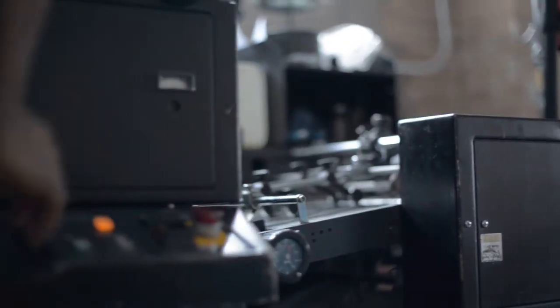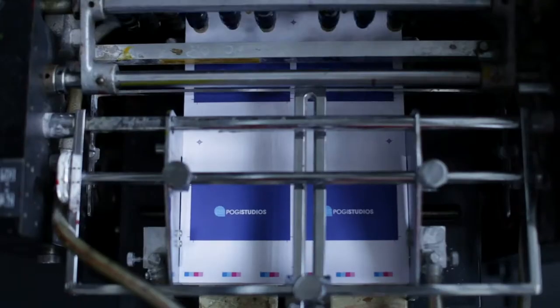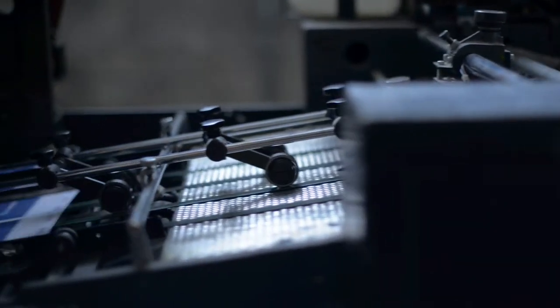With offset printing, we merge different styles of printing, which include foil stamping, embossing, and debossing. And all that has to be accounted for in preparation and getting the job ready to print. Although our preparation is digital and we use digital files, the actual printing is hands-on. You can smell the paper, you can smell the ink, and it's very nice.